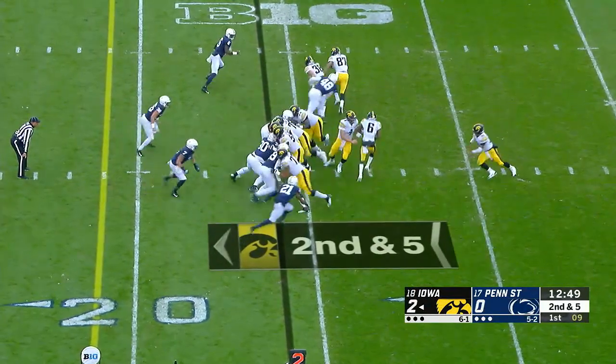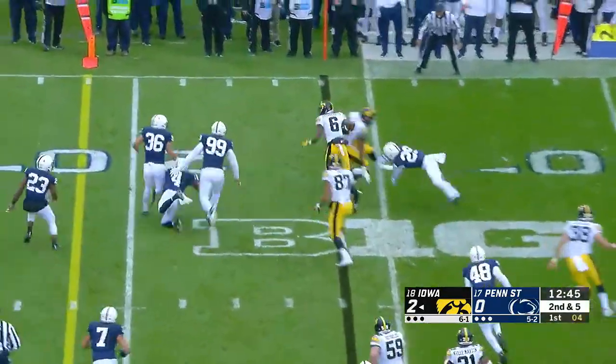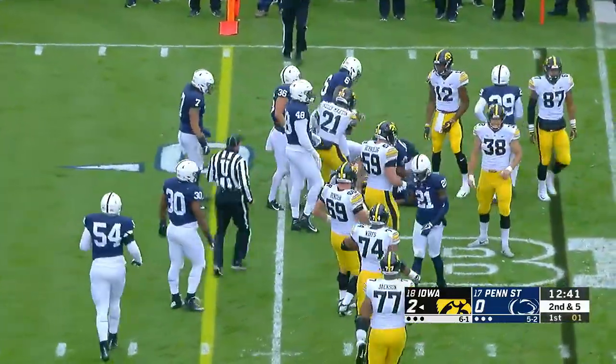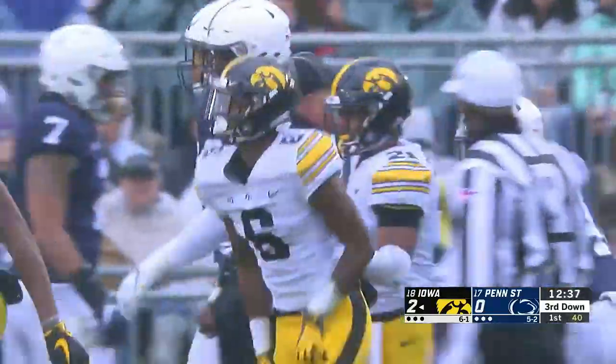Second down and five. Send Smith-Marsette in motion. And give him the football. On the jet sweep, making some people miss. He's taken down by a host of blue jerseys led by Yetur Gross-Matos.